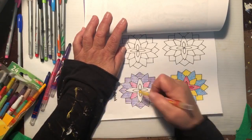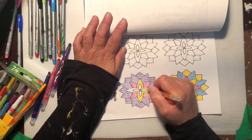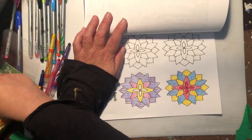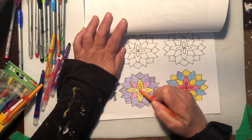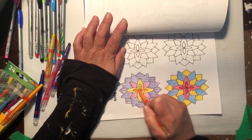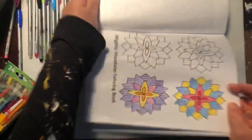And then I'm going to use yellow for this middle section. There we go. And then I will put a little bit of some orange in the middle here. Now, it kind of created a little bit of a different texture as I went to this orange area, only because of how the texture was created in the background. All right, now, let's move on to the next two.